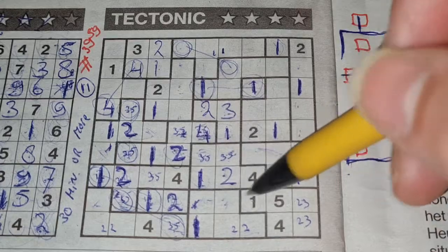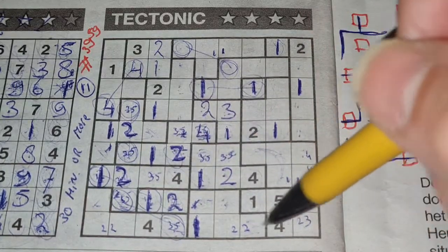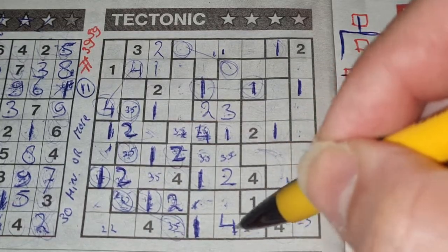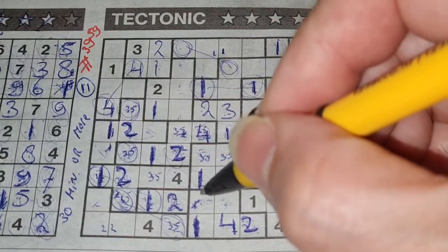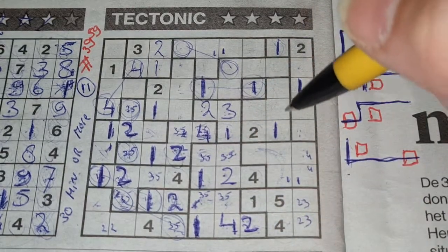this box cannot be a 4, that box cannot be a 4, and this box cannot be a 4, so one box left for the 4 should be there, and I've eliminated a 2, so the 2 goes here. Two numbers left in this area for numbers 3 and 5 again. Alright.